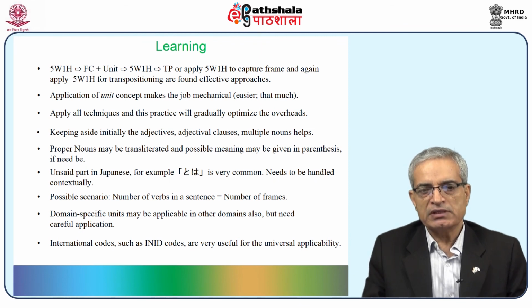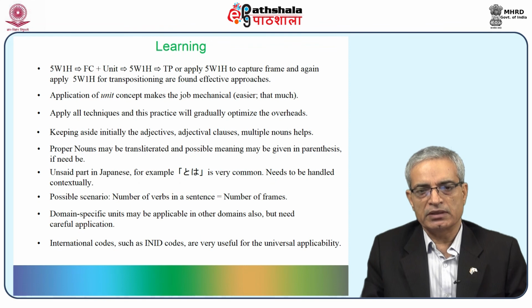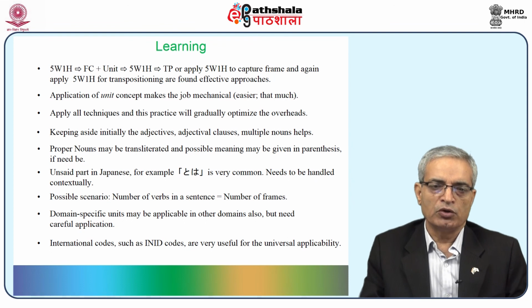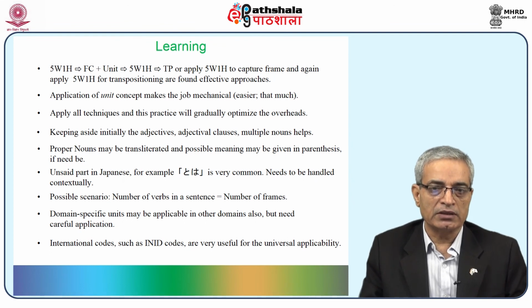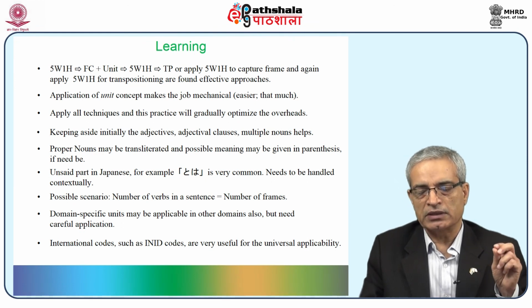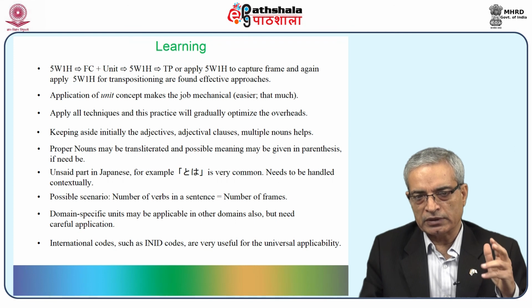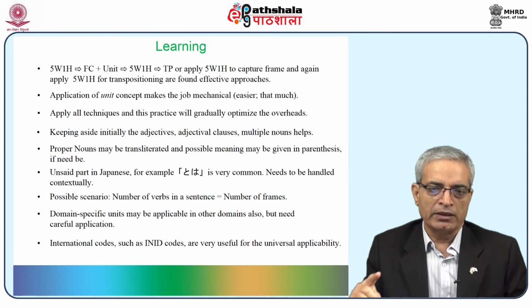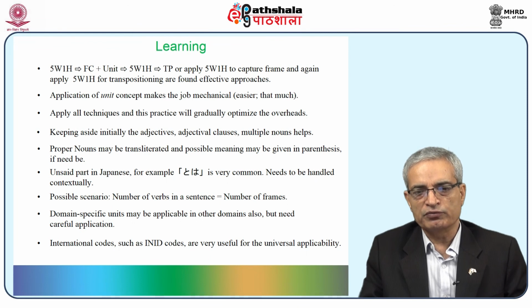Possible scenario, number of verbs in a sentence is equal to number of frames. This is one of the possible scenarios. Domain specific units may be applicable in other domains also, but needs careful application. What I mean here is that something you have collected in the case of patents may apply probably in the case of legal or maybe contracts, etc. also, but you must apply it in a very rational and pragmatic manner. And international codes such as INID codes are very useful for the universal applicability, so one must be familiar with these codes.